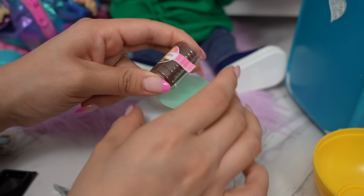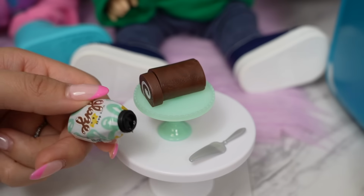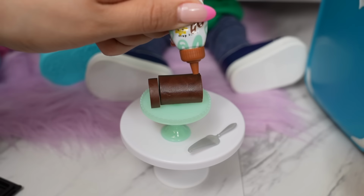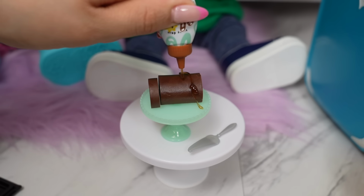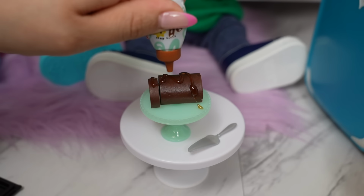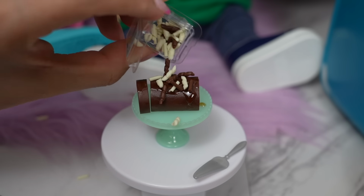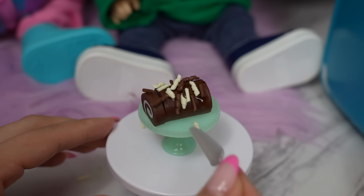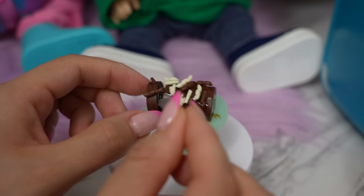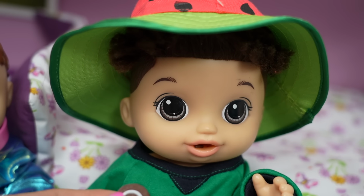Okay, let's get the cake out and put it on this little stand. This looks so yummy. Okay, now we're going to add the glaze to the top of the cake. This is going to help us attach the chocolate curls to this cake. Okay, I'm going to add all the chocolate curls. Doesn't this look yummy? Who's ready for a piece of cake? Me. Okay. Look at this. This is the perfect snack.